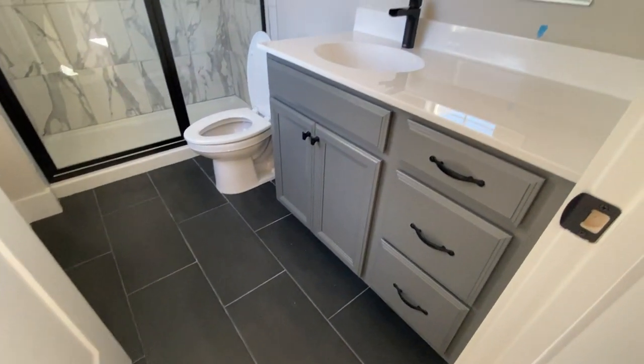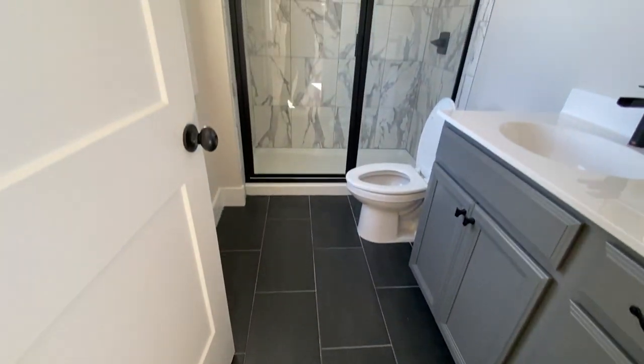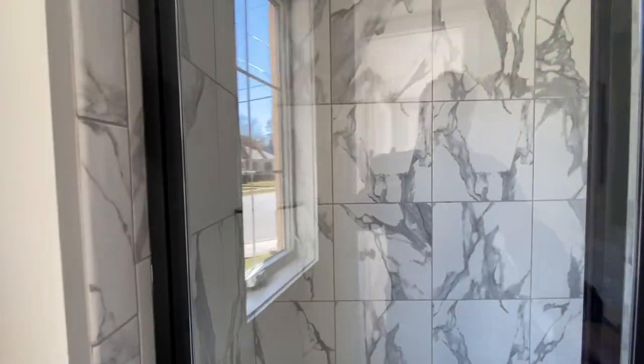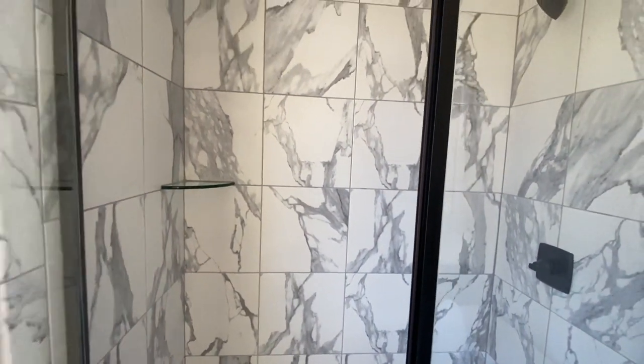Beautiful tile work. You got the granite. I love that faucet, the dark gray, the black tile, and then this beautiful tile inside, as you can see. The window right here. Beautiful tile work inside.